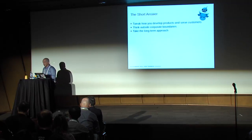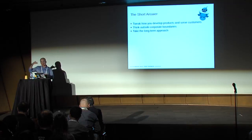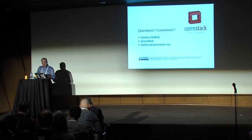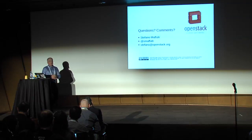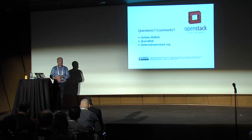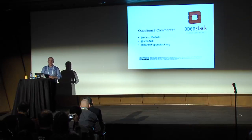And also think about the long term. It's not something that you change with a tweak and immediately get results. You need to have that long term strategic view when you decide to invest in OpenStack. So I'm early, and I'm available for questions and comments. I thought you would want to have questions. There is a microphone in the room.